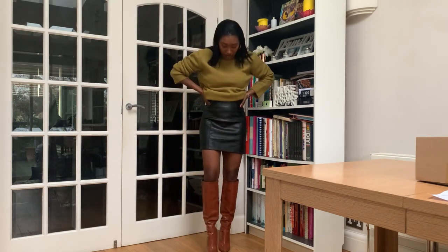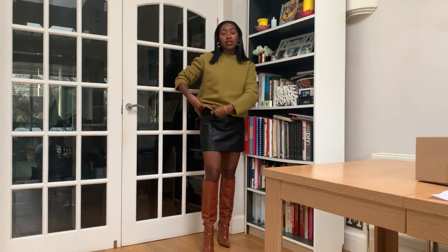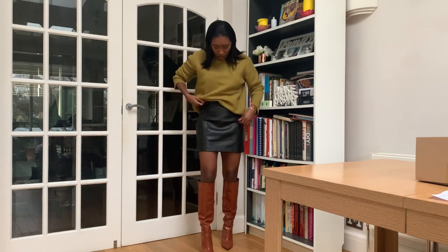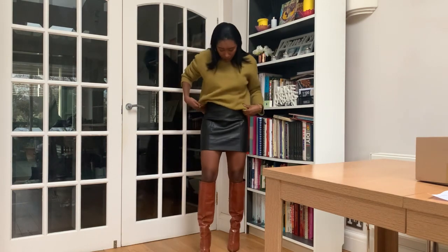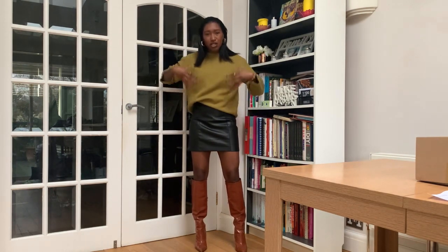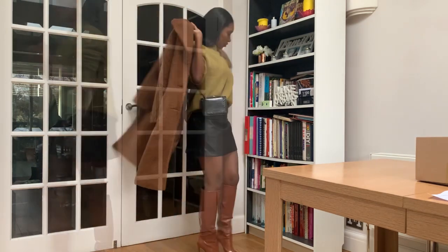Love it, and so easy to style with so many different things. I will show you what this looks like on with a coat, just so you can see the difference. But yeah, I would pinch the jumper at the side just to give it a little bit more flavor, and it doesn't look too bulky. As I said, I like to wear my jumpers and scrunch them up on the sleeves. You don't have to, but yeah, let me show you what that looks like.